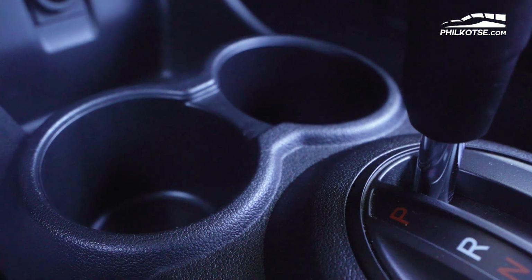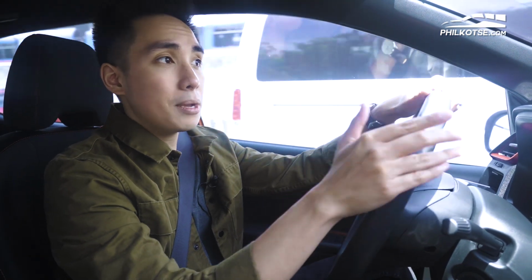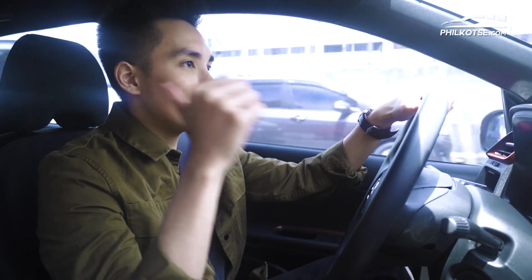Marami din siyang cup holders. So, ibig sabihin, pwede nyo lagyan ng tumbler nyo dito, a bottle of alcohol. It's good to be ready with a bottle of alcohol, especially ngayon na pandemic, di ba? And you also have one here at the back para naman sa mga passengers nyo dyan sa likod. But yeah, I'm loving this car.